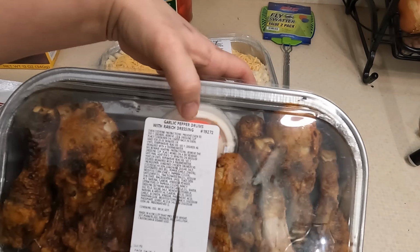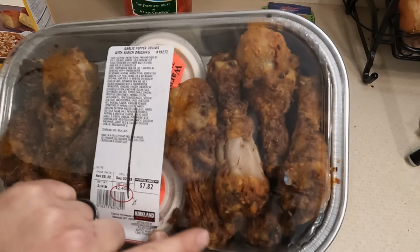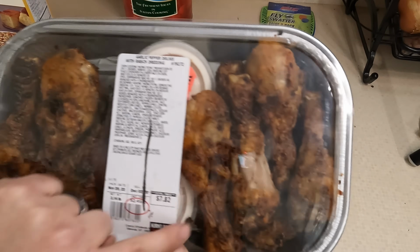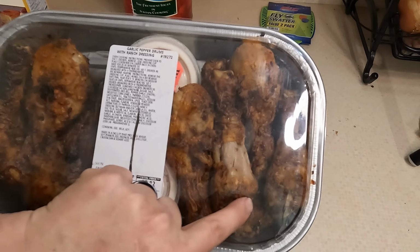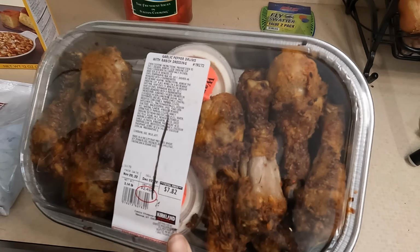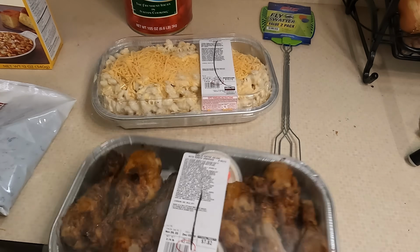And then they have garlic pepper drumsticks. So this is kind of like the raw ones that I got before that were garlic pepper, but I think they just cook theirs up. So this isn't too bad, 3 pounds. And it comes with some ranch on there. So that looks good. I might take this off the bone and then save those bones for stock. Don't get rid of that.